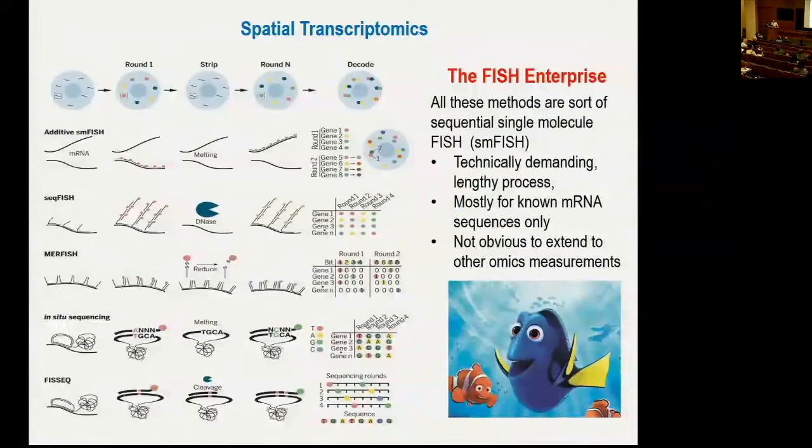Over the past couple of years, you'll see many different technologies, but largely they are all based on FISH, more precisely speaking, single molecule level FISH. The shortcoming of using FISH is that it's difficult. Even my lab, working on technology, I just cannot do this. It requires very advanced imaging technology, single molecule fluorescence.